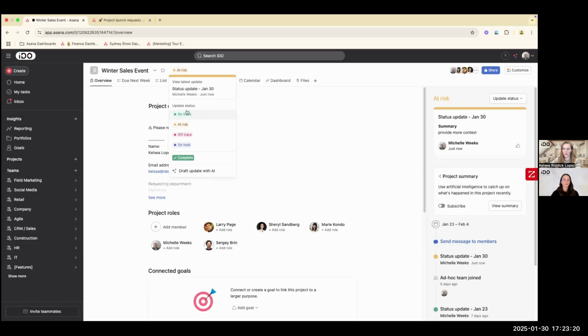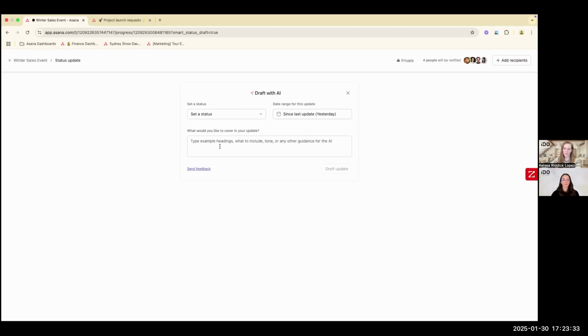I will make a quick comment to show you that you can also draft status updates with AI. Again, if you want to utilize that feature to save time, it will read the contents of your project. You can provide it a guidance if you want it to follow a certain structure. And that's another way to really save time and also standardize some of these status updates.